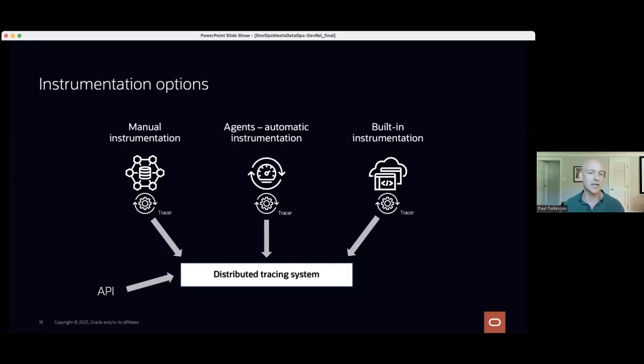The next is our agents. So you have your application, you attach an agent to it, and whether it's using bytecode manipulation, like we'll see with Java, or whatever mechanism it's using, it's taking information from your process and sending that trace information to your collector. And then the third option is built-in instrumentation. We'll see that in some frameworks, like the .NET we're going to talk about, where it's part of the framework. So you put the configuration in, and it's part of the actual framework itself to grab that information and send it to the collector, okay?